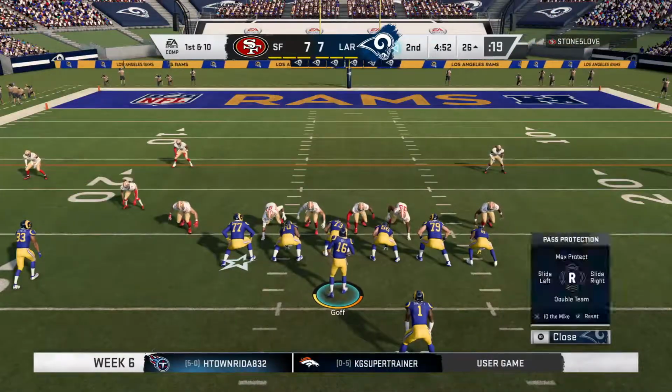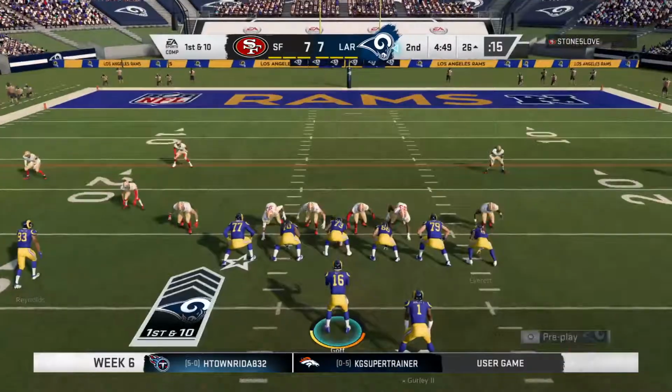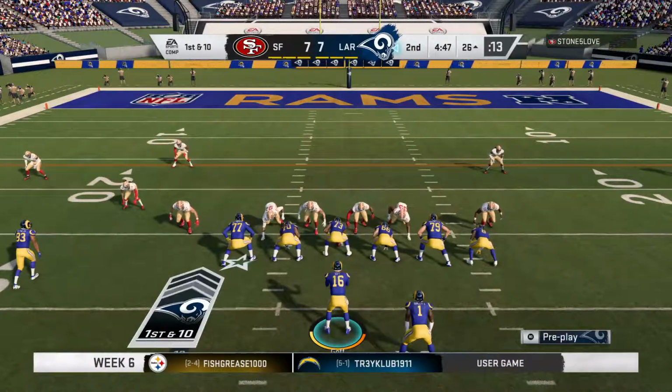Black 20. Check. Watch 54. Watch 54. You can't block me. You can't block me. You can't block me.